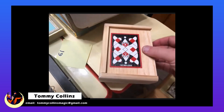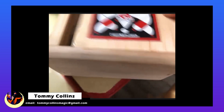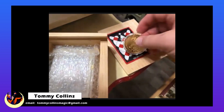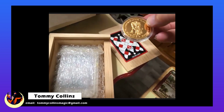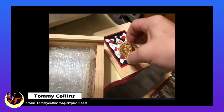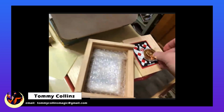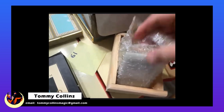So, 1988. Fresnick was the artist. Look at this. Okay, dealer's coin, I assume. It's the transformation deck, playing card deck, created and designed by Robert Schick. And here is the actual deck.